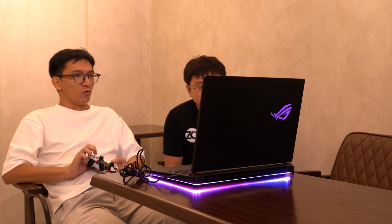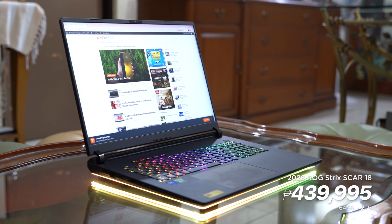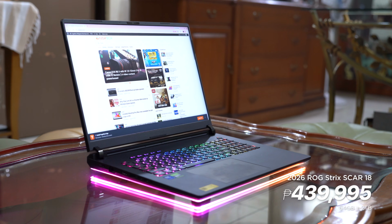But as with all laptops, and even especially gaming laptops these days, we get to the big issue of price. The specific ROG Strix SCAR 18 with the Core Ultra 9 290HX Plus processor, RTX 5090 GPU, 64GB of RAM, and 2TB of SSD storage retails for 439,995 pesos. That's pretty much a car, or a second-hand car at this point. And that's almost 90,000 pesos more than the 2025 model, which essentially has the same things except a 2.5K display.